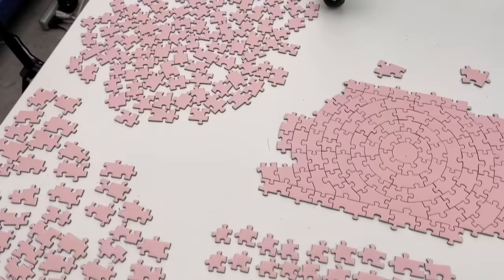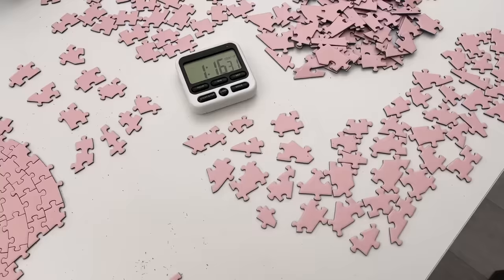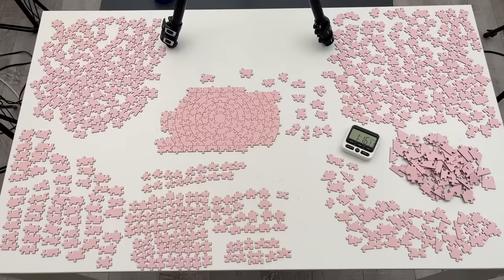So up here I have all of the medium-sized pieces. I'll probably have to organize these by shape pretty soon. And then down here I have all of the random shaped pieces. So that's my progress so far. I think I'm doing pretty well.